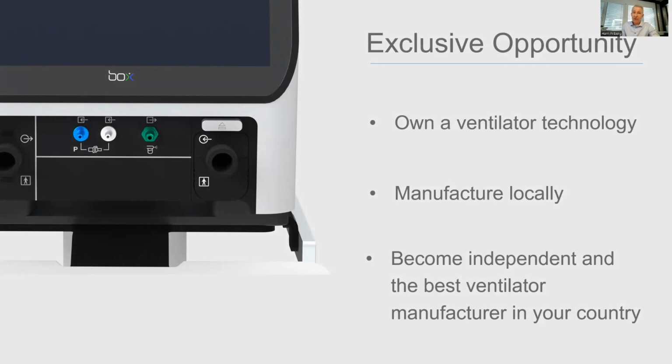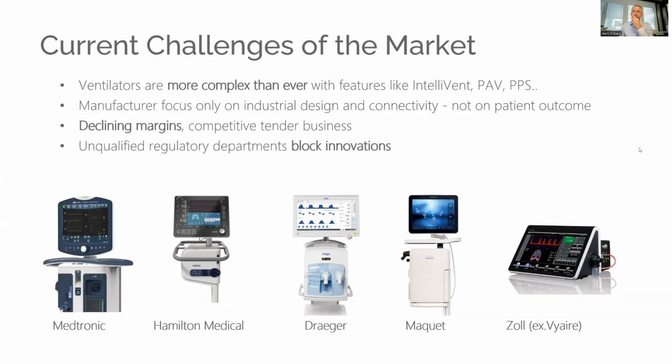Nobody has ever offered this opportunity to somebody, that you can license a technology, a high-tech ventilator, a life support device, which every country needs, and that you can manufacture it locally and become completely independent from other foreign manufacturers. So that's the idea. We are offering a unique opportunity with our new project, the Box Ventilator project.